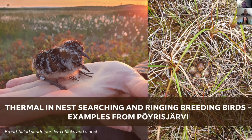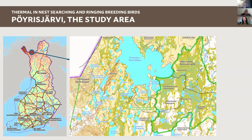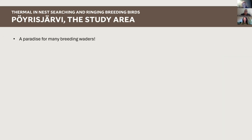Pöyrisjärvi is not located in eastern Finland, it's located in the very north. Here is the map of the location of the area, and then a close-up map of what it looks like. As you can see, it's this beautiful mosaic of mountain heaths and mires, mostly palsa mires. But it's a beautiful area, and even the location and the natural habitat there, it's truly a paradise for many breeding waders.